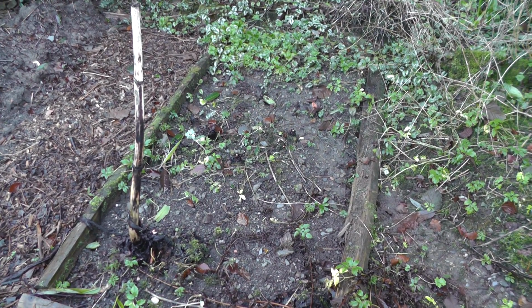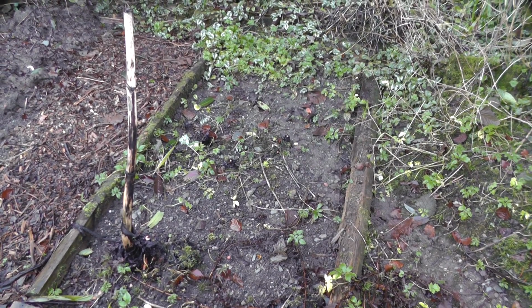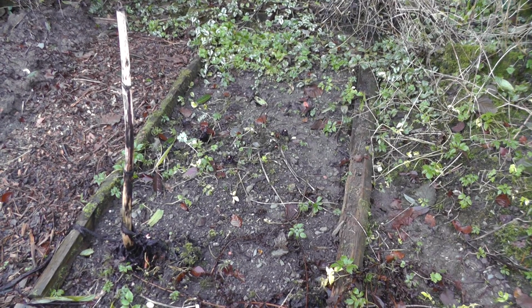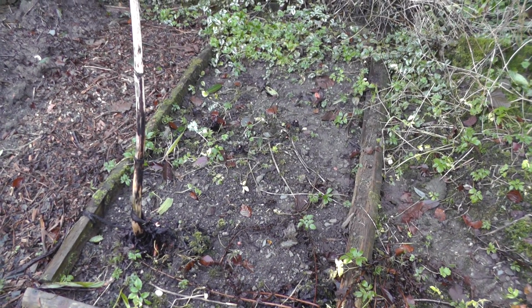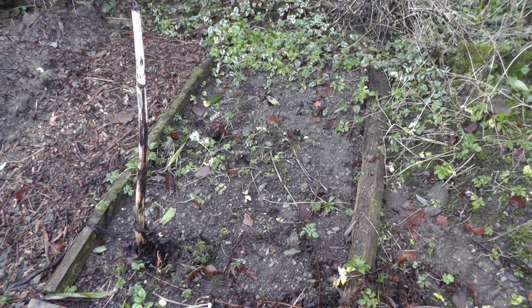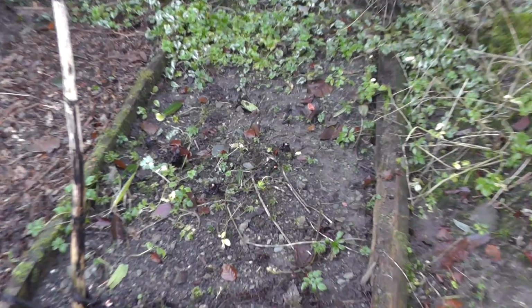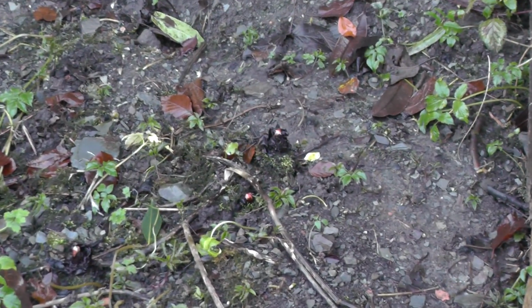This is the rhubarb bed. You'd never guess that it would grow so well in such a wet, cold, shady place, but it does extremely well, and you can just start now to see the little pink buds coming up in the middle there. If I can find one for you, yeah, there's some.